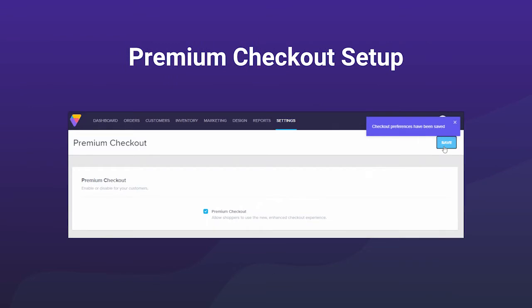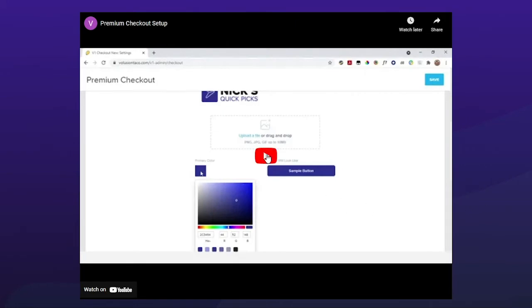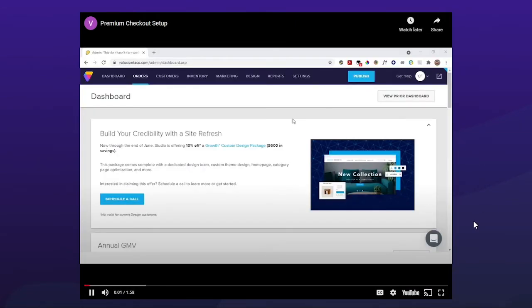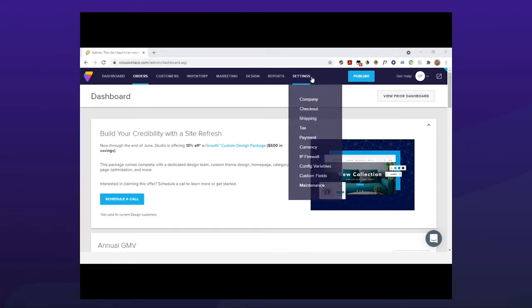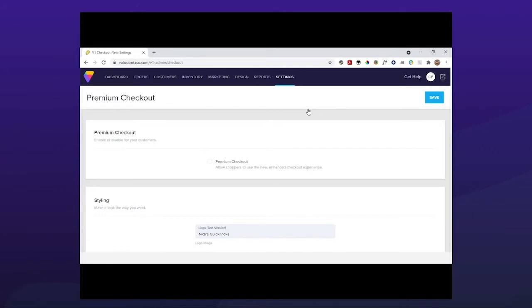So let's talk real quick about setting it up. For our Prime merchants, setting up premium checkout is a breeze. From your store's admin dashboard, all you need to do is click Settings and Checkout. And you'll see the Premium Checkout checkbox. Go ahead and check that and hit the blue Save button at the top right. And you'll get a message that your checkout preferences have been saved. Premium Checkout is now live and active on your store.